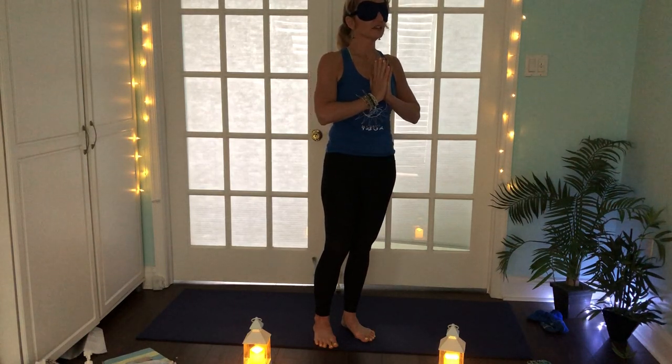Good. Let's see what this side has to offer. Weight bear into the right side. Feel the right foot. Squeeze the right glute. The knees engaged, your quads are strong, but it's not hyperextended. Good, hands to the heart first.